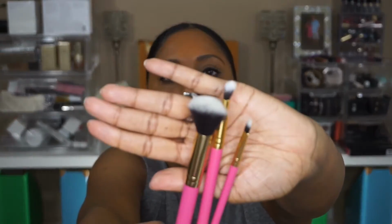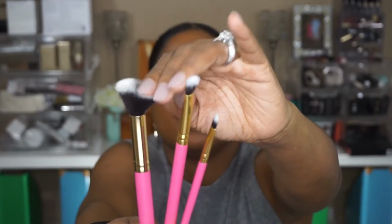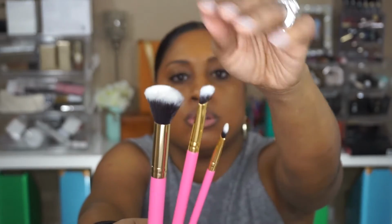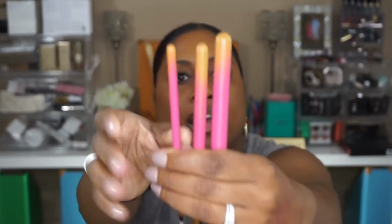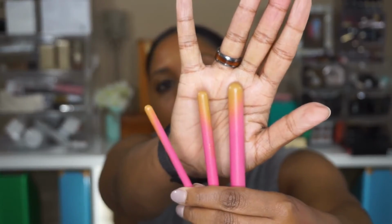So here are the 3 brushes. They look really nice. This is definitely a nice, fun contour brush, 2 good eye brushes, and it's got a little ombre effect on the tips of the handles. Really like that. I feel like I have so many brushes, so these will probably go in a future giveaway, but they're still very nice. This 3-piece brush set does retail for $28. All right, on to the next.